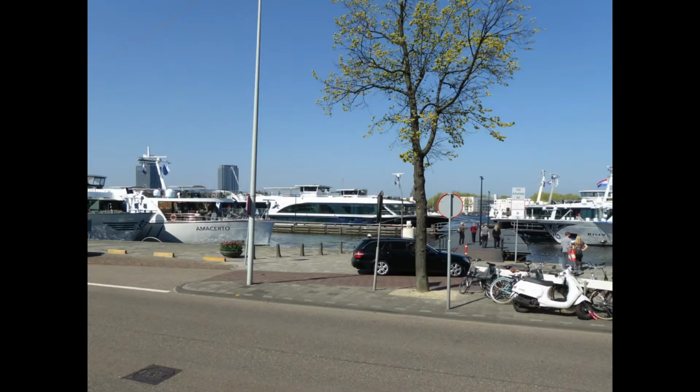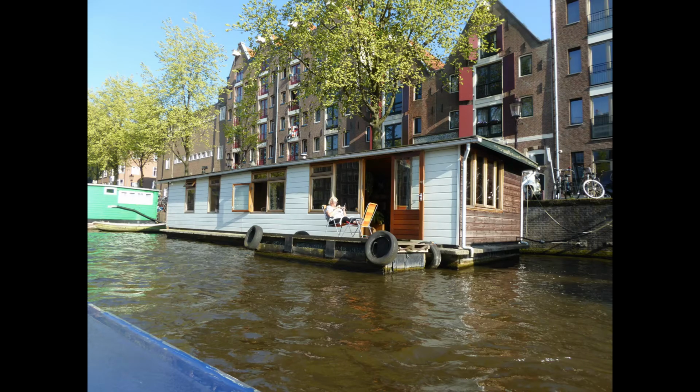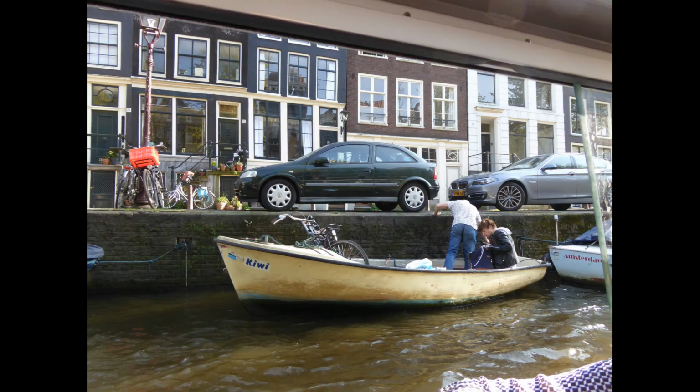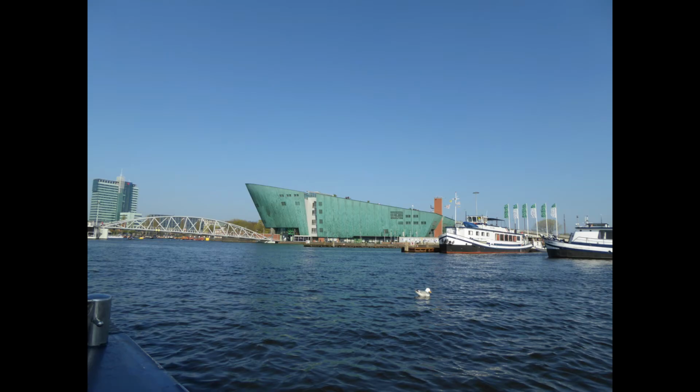We arrived back into Amsterdam in the afternoon, and then all headed out onto a canal cruise, which was great. It was a beautiful sunny day, so nice to be out on the water, and it was great to see how people lived. Here's a lady sitting on her deck on a houseboat, and cars parked along there. We asked if any of them ever ended up in the water, and yes, they did sometimes, so it was kind of interesting. Busy waterway, always lots of stuff going on. Here's a science center called Nemo.